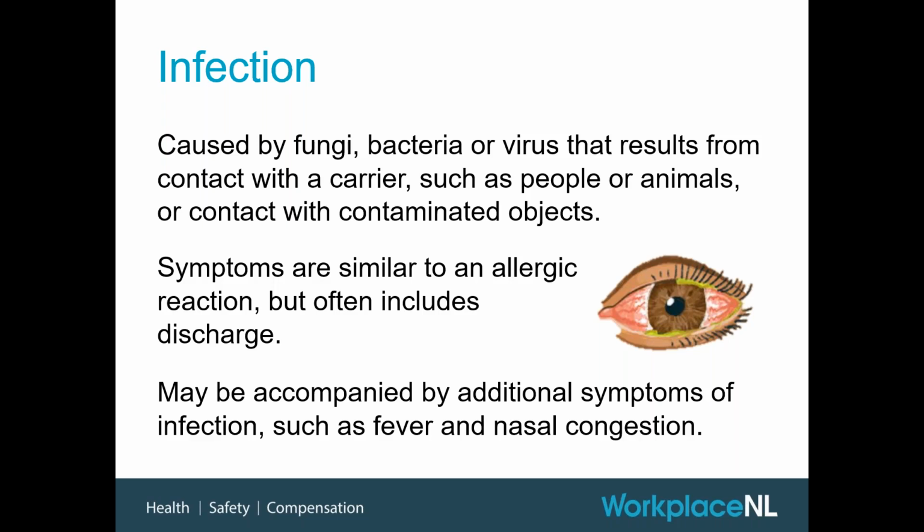So it could be a person, like say in healthcare, or maybe in our criminal system. It also could involve contact with animals. There are a lot of diseases that can affect human beings as well as animals, and they can be spread amongst them. And there's also the potential to contact contaminated objects, so something that has fungi, bacteria, or virus on it, and then that hand to eye contact.